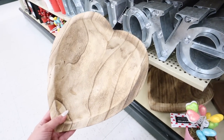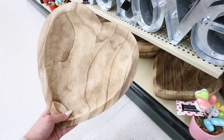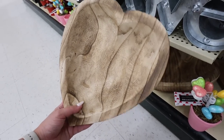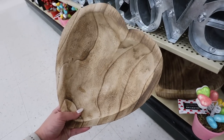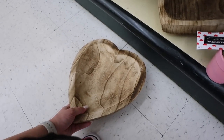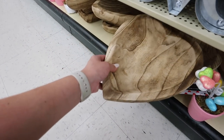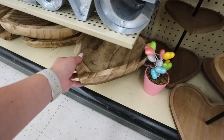And then this is definitely something that they had last year. I remember I loved this last year. It's a heart dough bowl. It's $18.99, and with the 40% off, that makes it really, really reasonable, especially for a little custom dough bowl like this. It is a good size. Let me just show it to you compared to my hand. So it's a really good size. It would be, I think, under $10 with the 40% off.